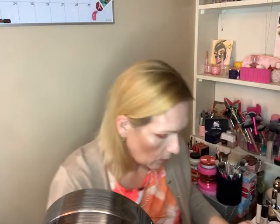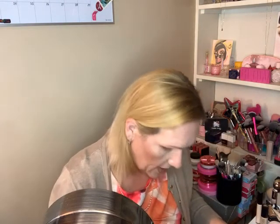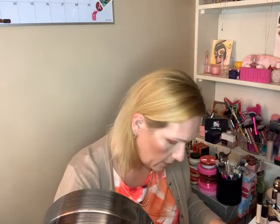Now I'm taking it over. You don't have to, you could have just done the inner part of it, because then I'm going to take, right where the two meet, the color Heat Wave, and I'm going to use the same brush. I just wiped it off. And just pat it right in the middle of my eye. Now this is the color, y'all. Heat Wave, man, it is such a good color.